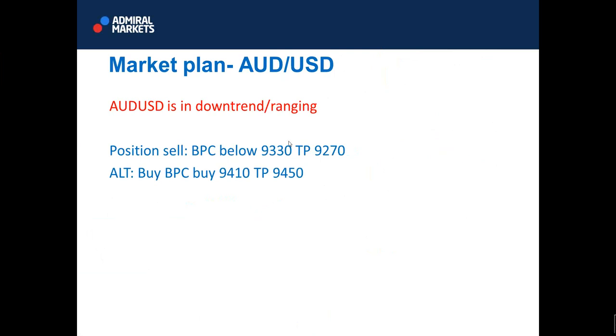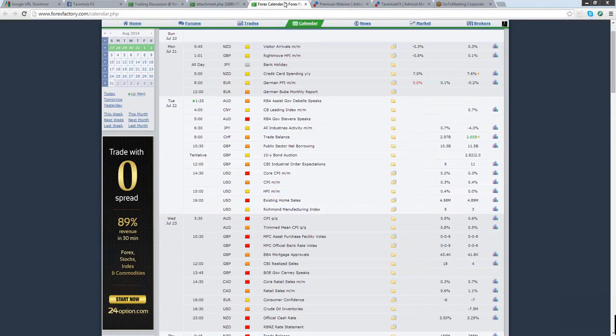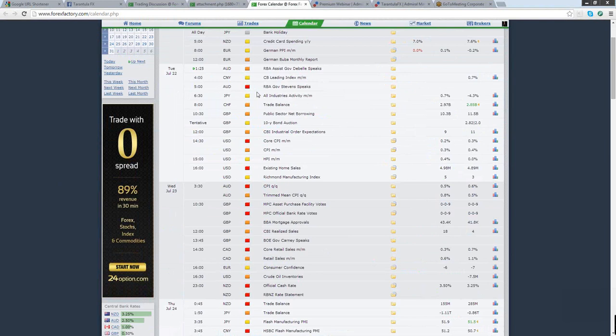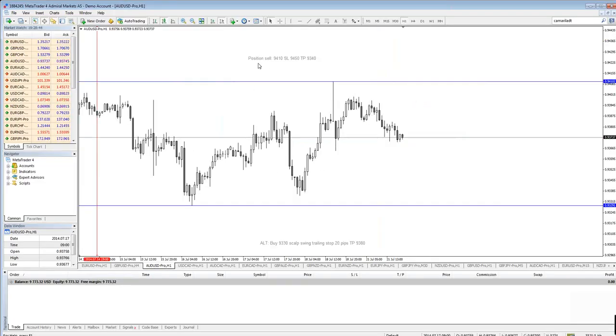Aussie downtrend, ranging. I only see breakout trades, and I will tell you why. Breakout pullback continuation below 93.30, target price 92.70. Breakout pullback continuation 94.10, 94.50 is the take profit. Now, let us check the calendar. The calendar for Aussie says today a possible breakout will come at 5 GMT plus 2 because RBA Governor Stevens will speak. So the Reserve Bank of Australia chairman will speak.